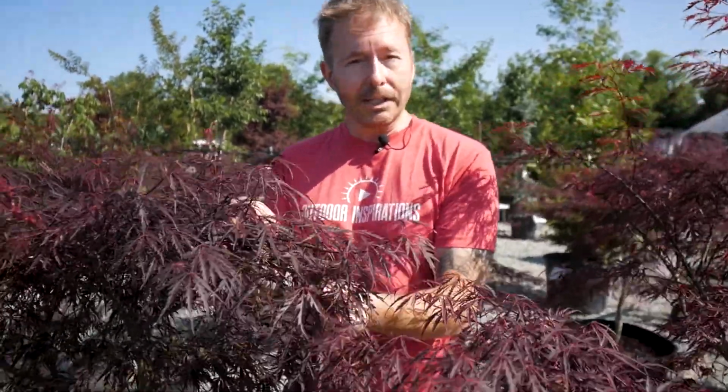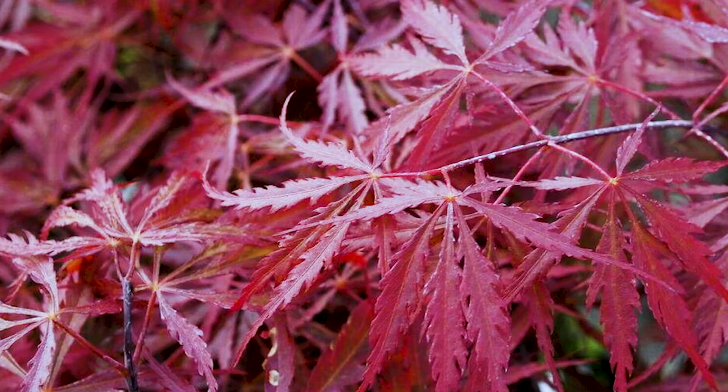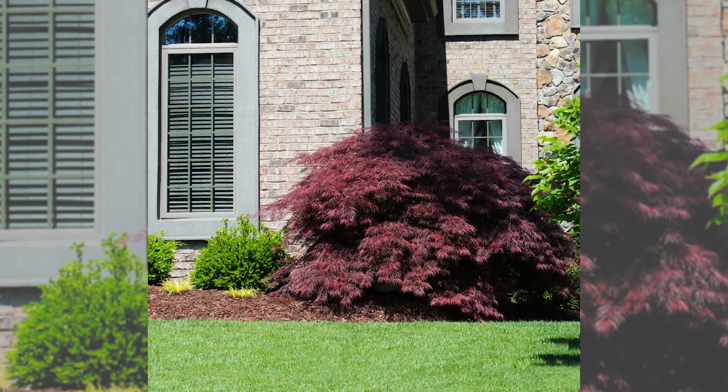This one is Tamukeyama Japanese maple. This lovely bird that's singing right now, this joker is amazing just due to the foliage color. Deep red, burgundy, power, statement, color contrast, the whole shebang. This has got it. Slow growing Japanese maple, kind of an arching, weepy shape, natural shape to the foliage and the structure of that plant. Grows to about 6 to 10 feet tall and almost as wide.